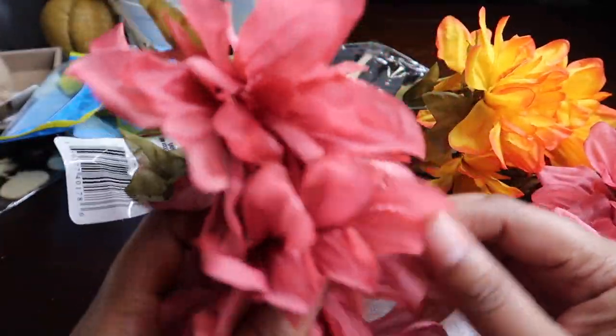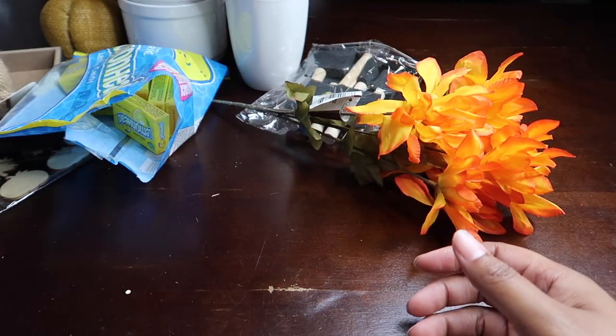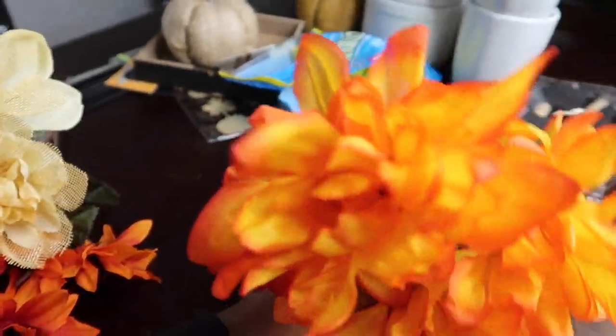Then we got this one that I found last minute, and I decided to get two of them because the color is just so me. And even for after the holiday, I could just make some kind of arrangement to put around. And then I have this flower, just regular. Sometimes you see them in people's gardens.